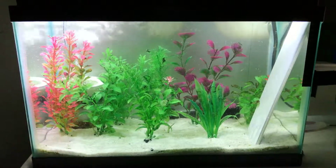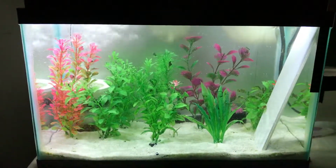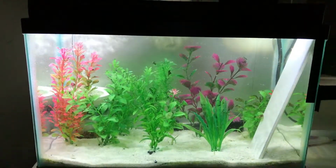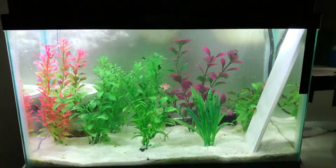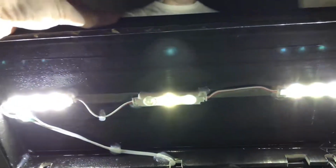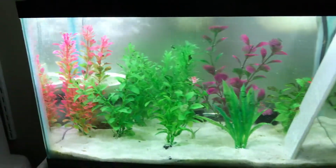Alright, got the fake plants in, got the slate in. Don't know if they'll be able to spawn on it due to the angle it's at, but at the very least they have something to hide in. I'm gonna be adding a few more fake plants. I'm just waiting for the algae on those fake plants to die, so it'll be easier to get it off. So what I'm gonna do now is just again let it sit for a while, and then I'm gonna move them in. The one thing I might need to do is find a new LED light source, because the LEDs, at least on this one here, are dying and the tank's not as bright as I would like it.